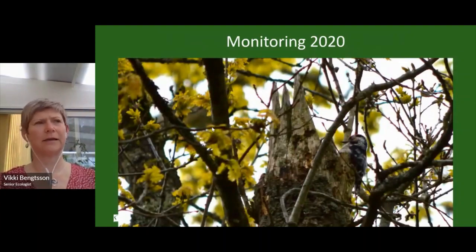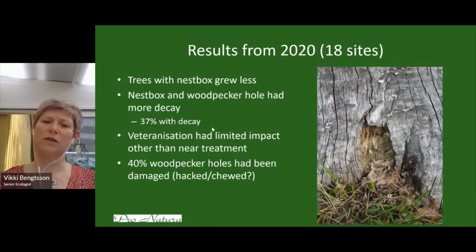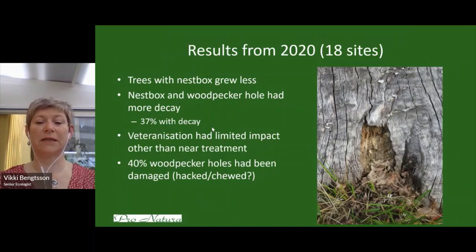COVID did give me some problems, as others have mentioned already. This is just an example of a fracture cut with a lesser spotted woodpecker drumming like mad on that fracture cut. So this is after 8 years. And the results from that work, we saw that the nest box had the biggest impact on the growth of the tree. And again, that's not surprising. We took both the top off and also took a big chunk of the central wood from that tree. The nest box and the woodpecker hole had more decay than the other treatments, and that's really encouraging.